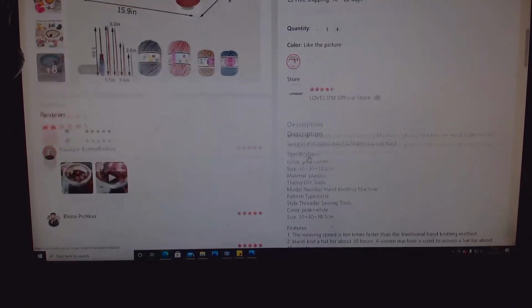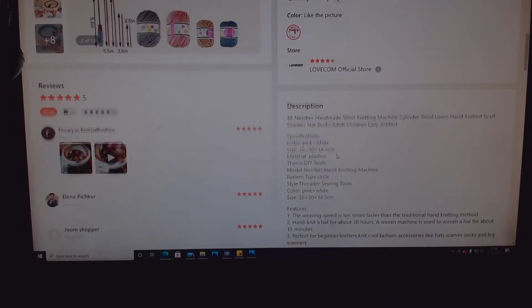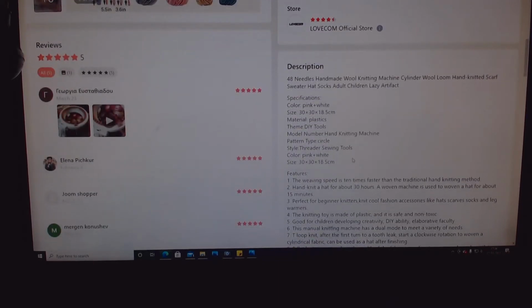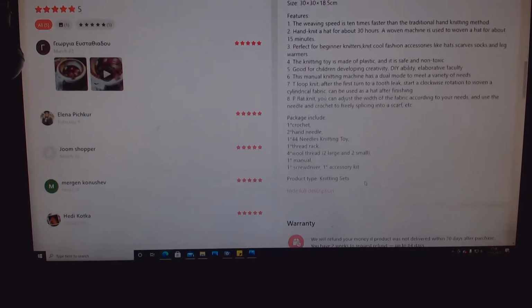Right, so let's pop down. It is saying it's 48 needle, its colour is white and pink, and it's size 30 by 18.5 centimetre. Its material is plastic and the theme is DIY tools. It's a handmade machine, it's circular, and then they give you some other bits and pieces, and then what you're looking for in the kit is to double check. Now according to the kit, the pack includes 1 crochet, 2 hand needle, 1 4x4 needles, a knitting toy. Now that is what we're looking at.